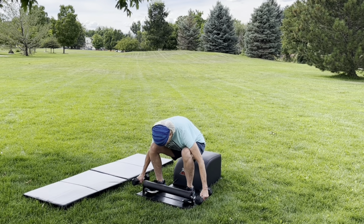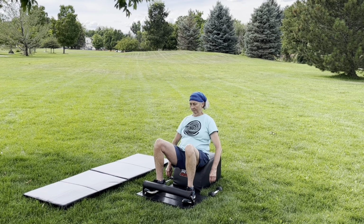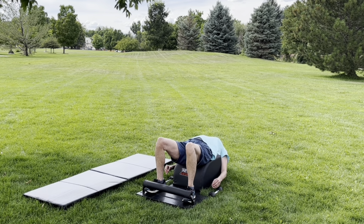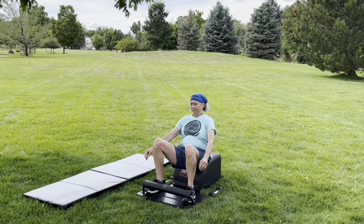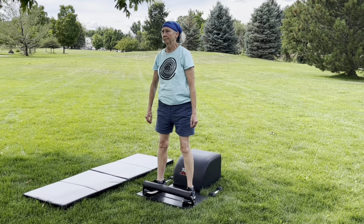Great form. Next time you take a seat on the answer, set the weights down. Stand up for greatness. And let's travel to the back of our answer for some left leg donkey kicks. Right knee in the center, both hands at the front.